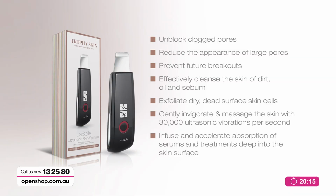It's a one-off, one purchase that's going to unclog your pores, reduce the appearance of large pores, which is awesome, prevent future breakouts, effectively cleanse the skin of dirt, oil, and that oily sebum. Exfoliate your dry skin and get rid of the dead surface of those skin cells. Gently invigorate and massage with 30,000 ultrasonic vibrations per second.